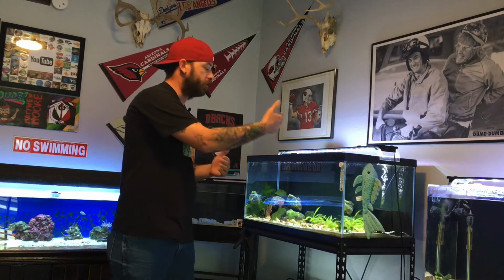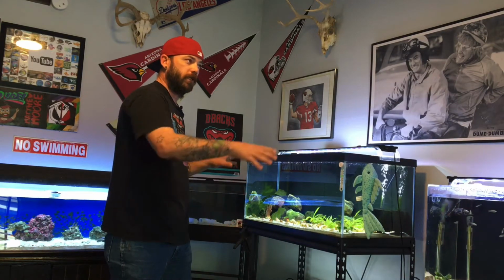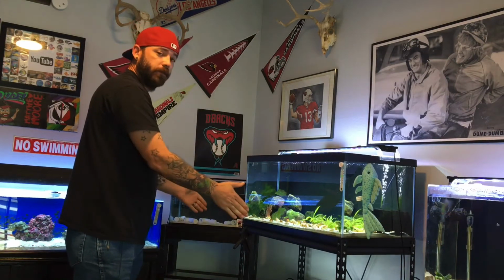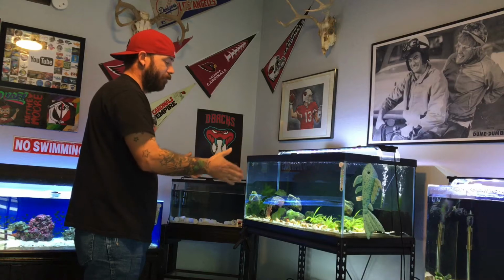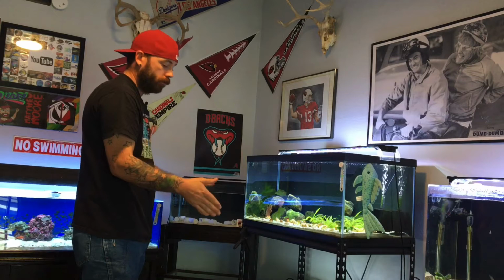What filtration are you going to want? All right, do you want to do canisters? Do you want to do sponge? Do you want to do hang on the backs? Okay, now I highly suggest that you run sponge filters with a small to medium size fish room. Sponge filters work great because you can quarantine all of your problems, all of your sick fish or whatever, and it'll stay right there in that one tank with sponge filters.